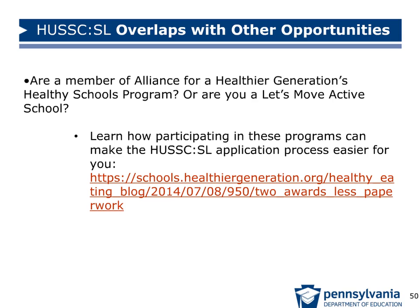They just have check boxes throughout that you check off, and that basically makes it so you don't have to fill that section in. There are also a number of additional overlaps among the HUSSC, the Healthy Schools program, and Let's Move active schools. So please do check this out if your school has already achieved one of these designations or is working toward one of them. One of the handouts up in the corner, the overlap of awards, gives you a nice little Venn diagram that I think the Alliance did that shows the overlap among the different awards, which I think you'll find helpful if you're already working on any of these or thinking about it.